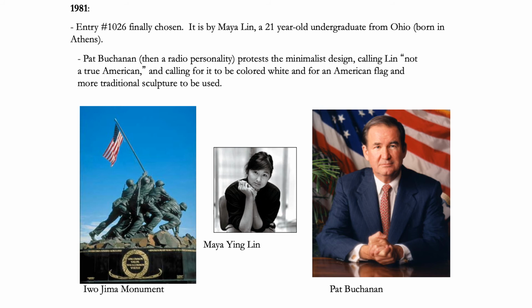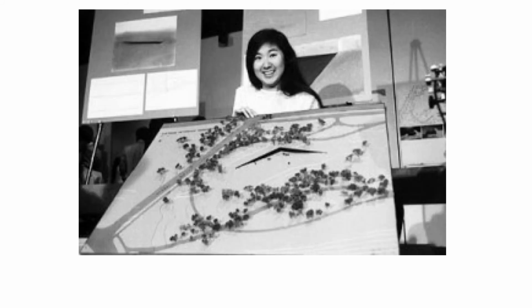Radio shock jocks like Pat Buchanan said that this black coloring and movement down into the ground was symbolic of defeat and dishonor, mocking the services of those who sacrificed their lives for our country.